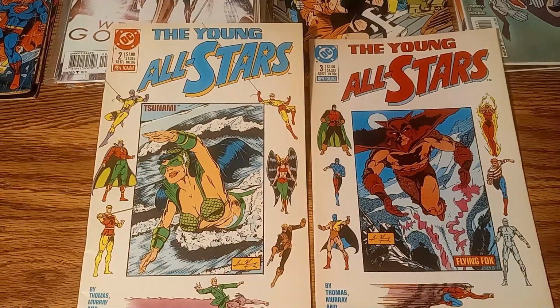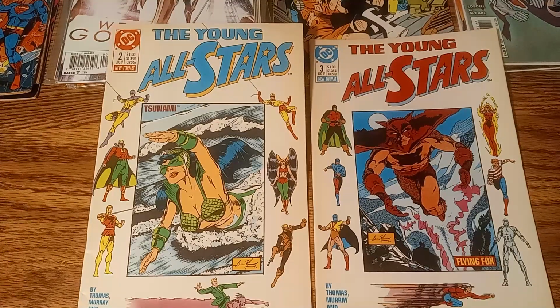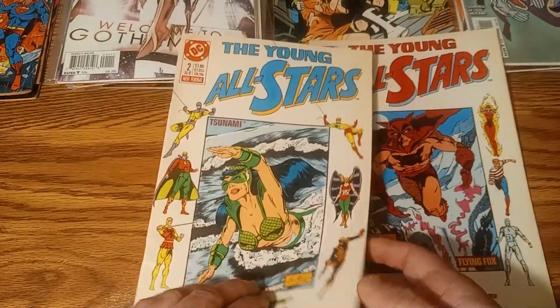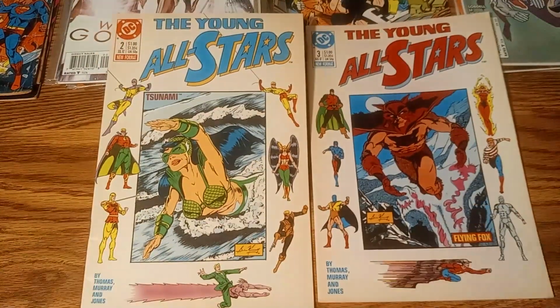This was the follow-up series to All-Star Squadron, which was Roy Thomas's World War II Justice Society based series of the early to mid 1980s, which was undone by Crisis on Infinite Earths, which was too bad because All-Star Squadron was one of my all-time favorite comics of the 1980s. But I didn't buy Young All-Stars at the time. I didn't start buying it till the 1990s in cheap bins. And then I think I sold them all or gave them away or traded them.